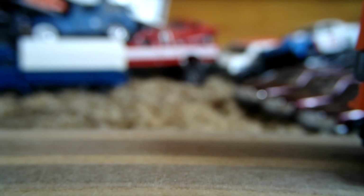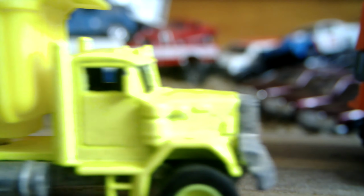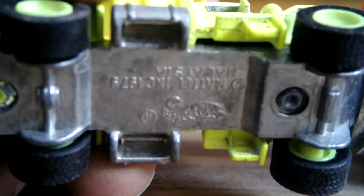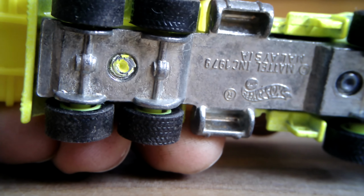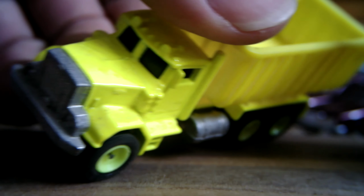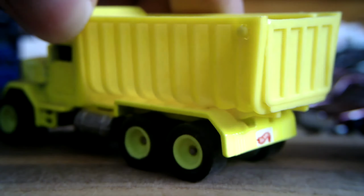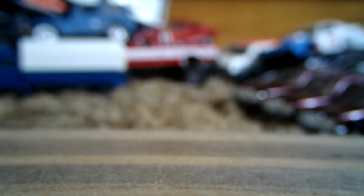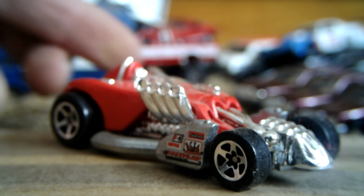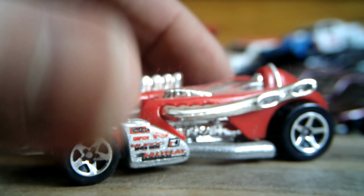As long as I thought I had another Real Rider. Yeah. That one I remember finding too. All those rubber tires. Peterbilt dump truck. Why they'd make that a Real Rider, I don't know. But they did. What is this? Salt Flat Racer. Yeah. '90s.